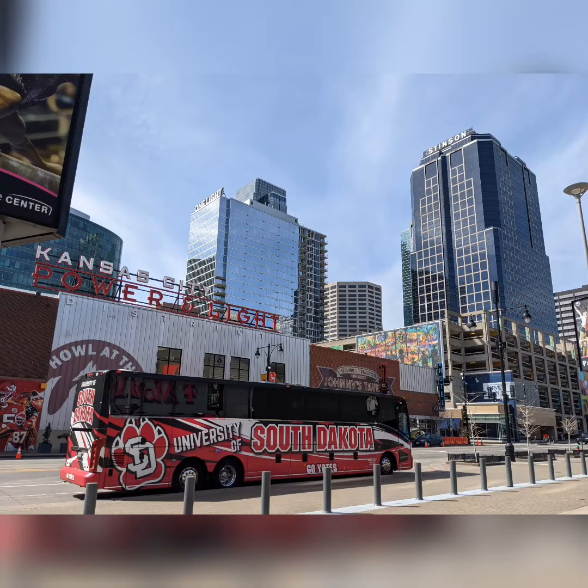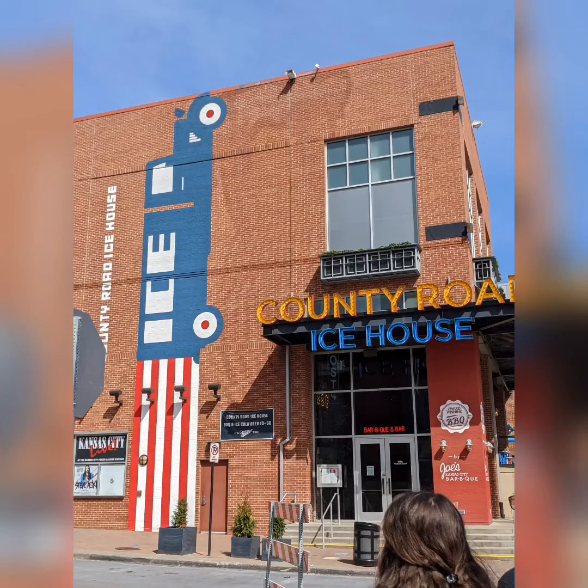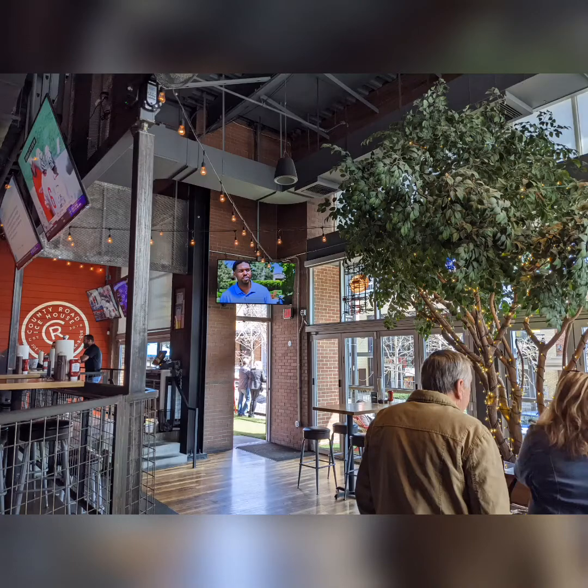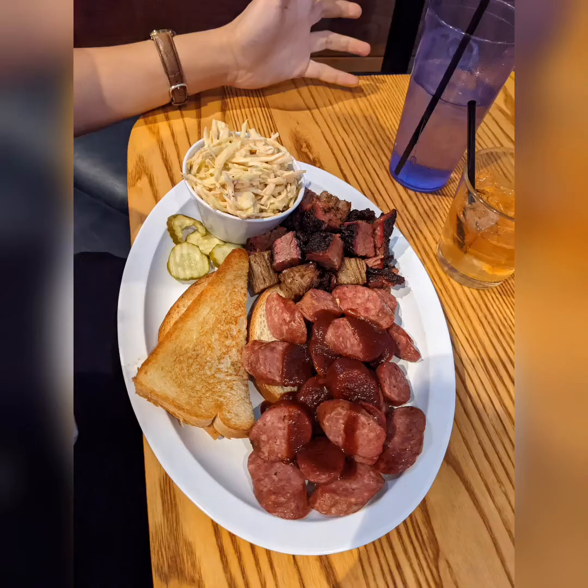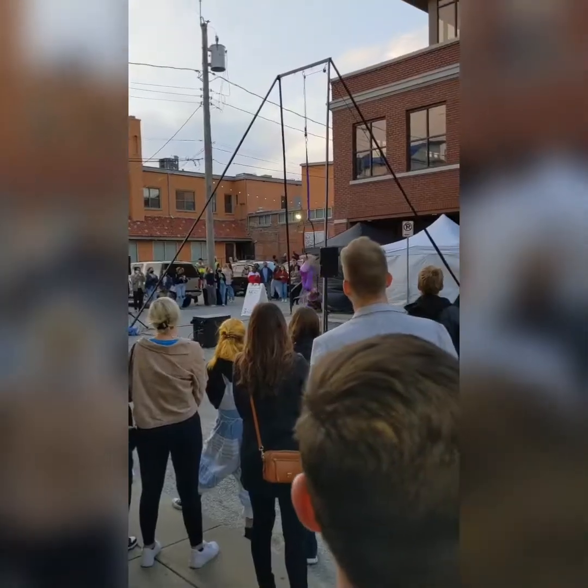Then we had lunch at this place called County Road Ice House by Joe's Kansas City Barbecue. Kansas City is known for their barbecue, and I can confirm that this place had really tasty food. Then to end the day, we went to the First Fridays Art Festival.